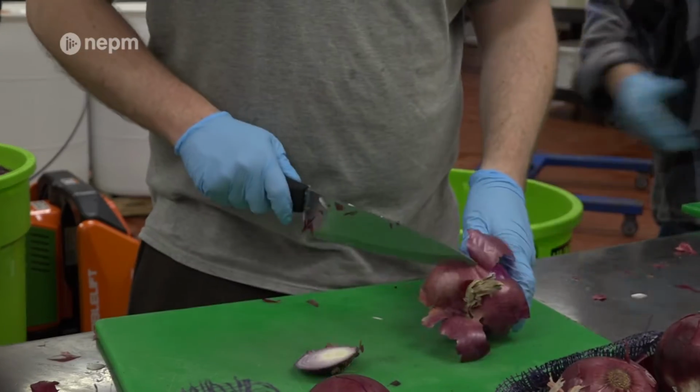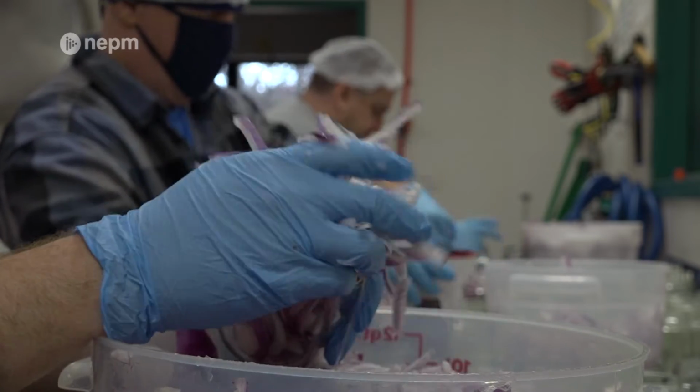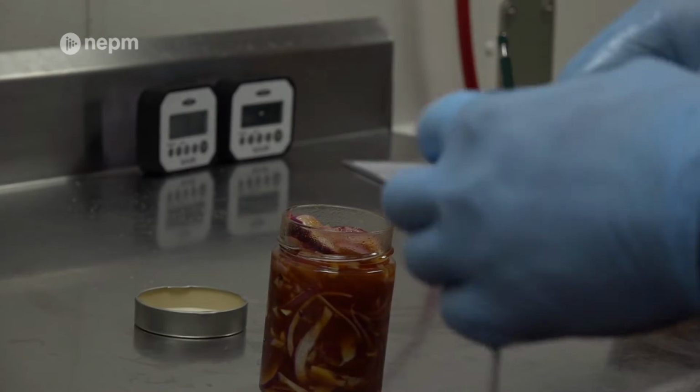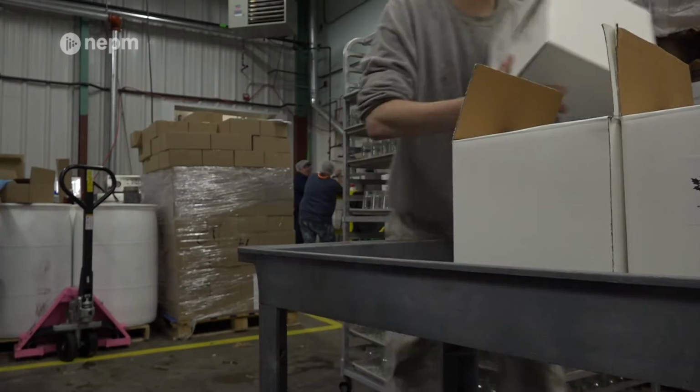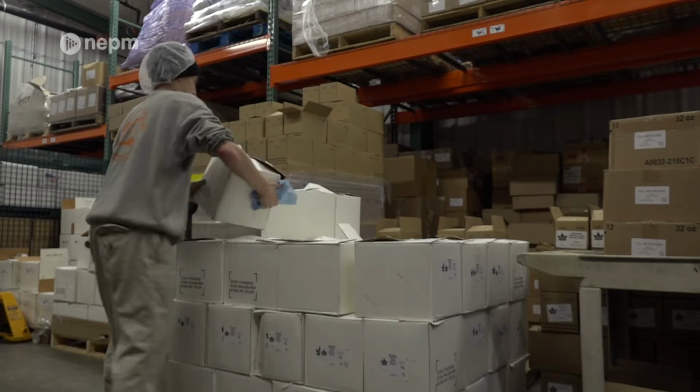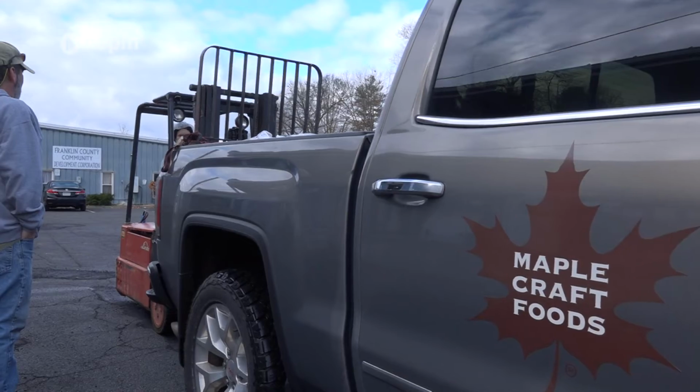So who exactly is this well-oiled machine processing all of this food? The FCCDC hires through a temp agency, and in the case of the kitchen here, through the local sheriff's department. Upon release from incarceration, they're brought on as temps, looking to get a second chance. And judging by the rate of retention, it seems to be working.